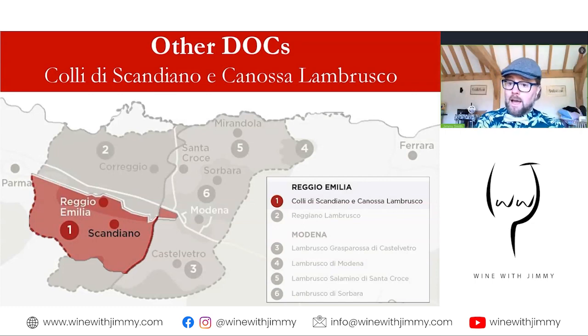Now, if you were then to recap everything I've just gone through, really, if you want some of the most interesting and concentrated expression, they do tend to come from number 3 down here, which is the Lambrusco Grasparossa di Castelvetro that I mentioned second in our lineup. Some really interesting expressions.